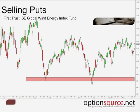But one of the most evident things within being a seller of options is that you need to understand support and resistance, because you need to be able to sell option strike prices that do not have the likelihood of actually being hit.